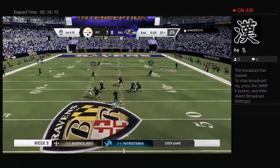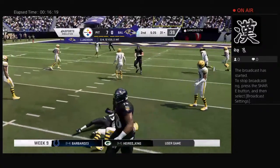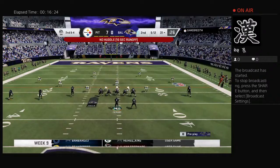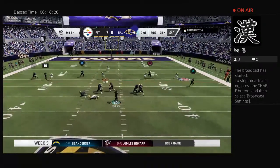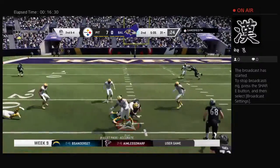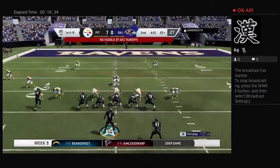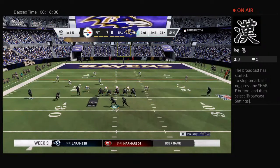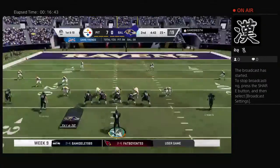After the interception, here's Jackson. This will be caught by Brown. A gain of 6 there on first. 6 yards was the pickup on the last completion, so here's 2nd and 4. Now it's Jackson. That's caught by the former Sooner, Mark Andrews. That one a first down pickup of 8. First and 10 at the 23-yard line.